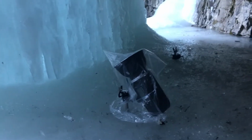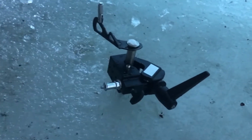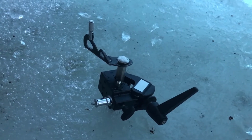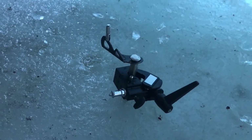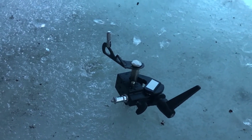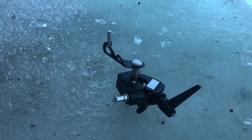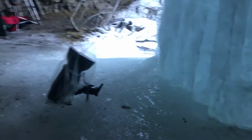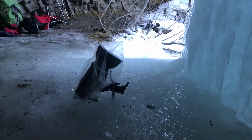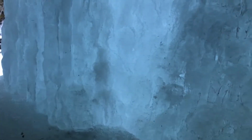So what I've done here is I've taken a super clamp and super clamped it to an ice screw. Pretty straightforward. This allows me to anchor the light into the ice wherever I want it. I decided to go from the base, so the floor of the ice climb, and fire into the ice. Initially I was going to put it straight in and fire up, but I think this will get me a bit more light straight into the ice.